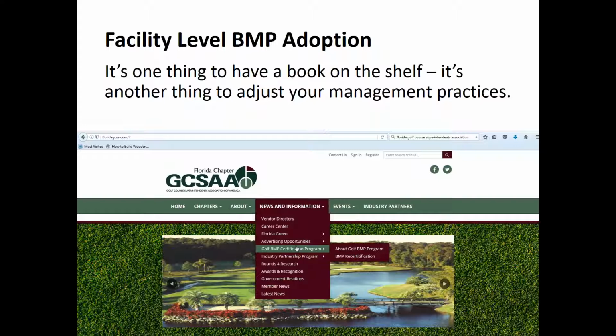And that's something we've been learning in Florida and really studying. Florida is the only state in the country with a certification program where our superintendents come and sit through a day of education and then take a certification exam so that they're credentialed as being BMP certified. We've seen that it's been a very successful program, but we also are questioning, just because we have this certification program in place and just because we have the book, is it sitting on the shelf, or are our superintendents really embracing the concepts and the principles that are contained in these BMP documents?